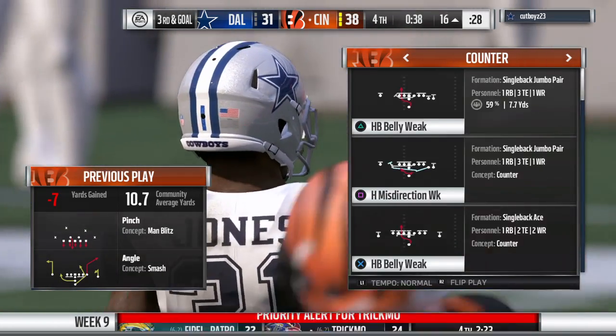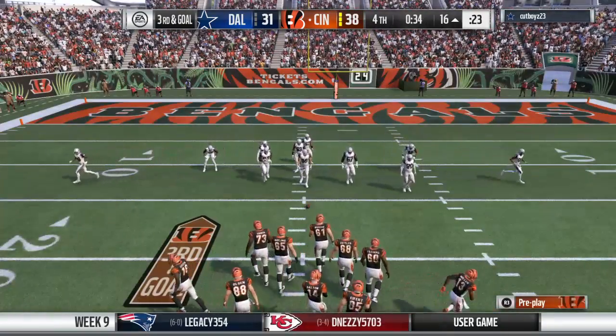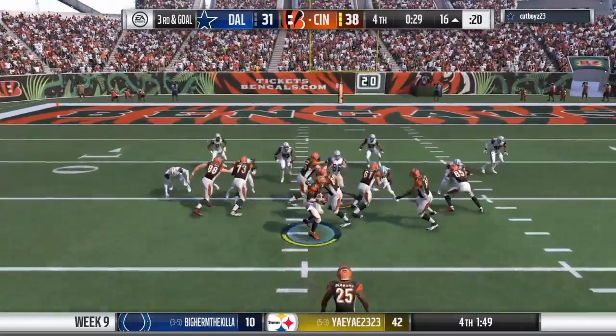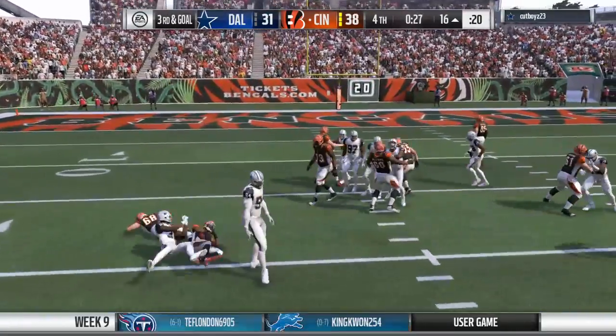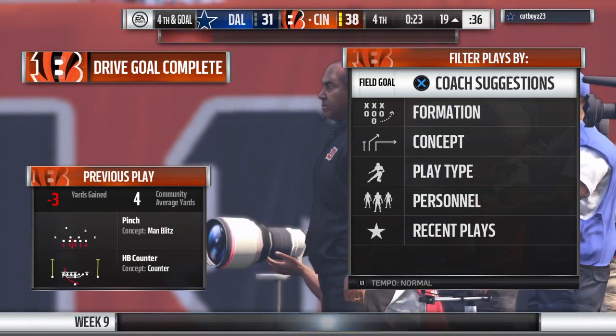Boy, the panic that jumps up in your chest when that ball's on the ground, whether you get it or your teammate gets it, just as long as you maintain possession, that's all you're looking for. So now 3rd and goal. Will the defense bring some extra pressure here? And a loss of 3 to bring up 4.